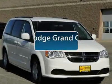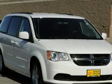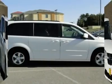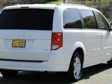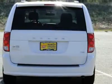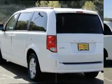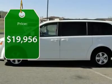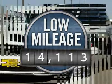The 2011 Dodge Grand Caravan. The Dodge Grand Caravan received the government's highest front and side crash rating of 5 stars. Its vast interior is widely praised, with an innovative seating arrangement, versatile cargo storage, and enough entertainment features to keep the kids entertained on road trips, and is priced below $20,000. This vehicle has less than 15,000 miles.